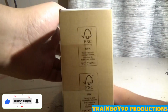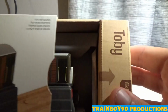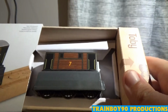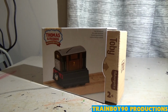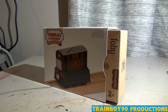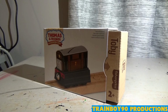Here's the side of the box, the back of the box, the underside of the box, and what's really cool, slide it out and you can have a look at the model of Toby right over here. We'll take a look at him in full when we unbox this engine. So, without further ado, we're gonna take Toby out of the box and have a look at his model.